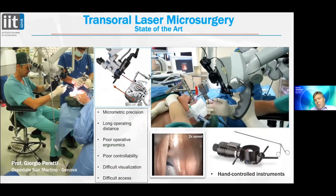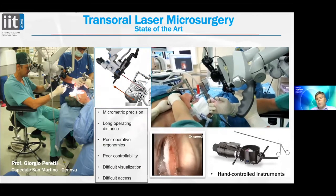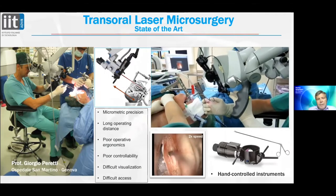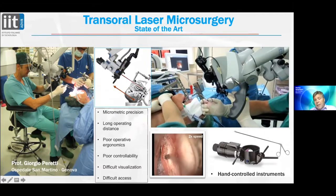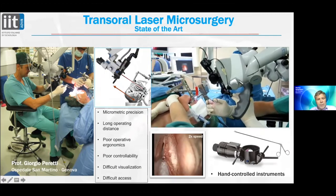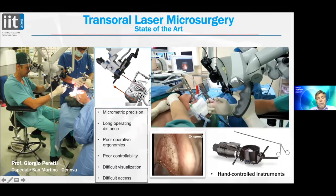Now, having given you a little bit of background on telesurgery, I want to look at why we want to look at this transoral microsurgery. And so this is the setup. This is a current state-of-the-art setup. We work with Dr. Giorgio Peretti at the San Martino Hospital in Genoa. And here we can see Dr. Peretti doing a typical vocal fold operation.